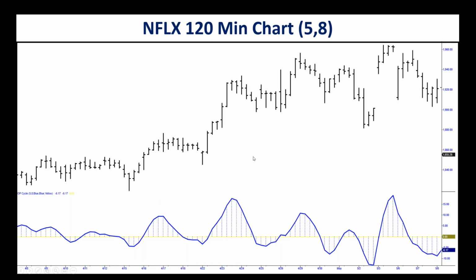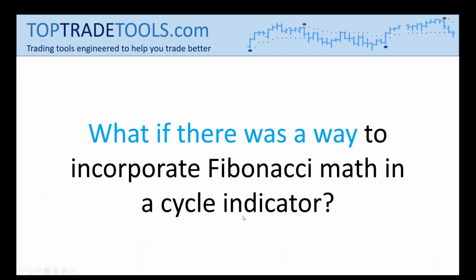So this is Netflix 120-minute chart here. I apologize, this is actually Amazon, so I need to change that. This is the Amazon 120-minute chart here, but you'll see that the swings are relatively well defined. So the 120-minute chart with my settings of 5 and 8, I'll show you how I came up with that in a second, identifies a pretty tradable cycle.